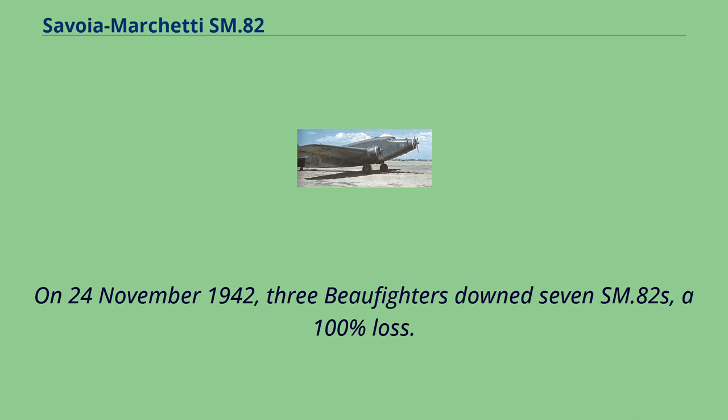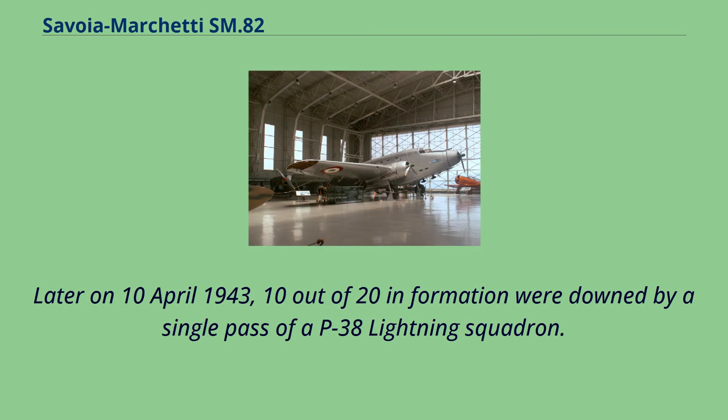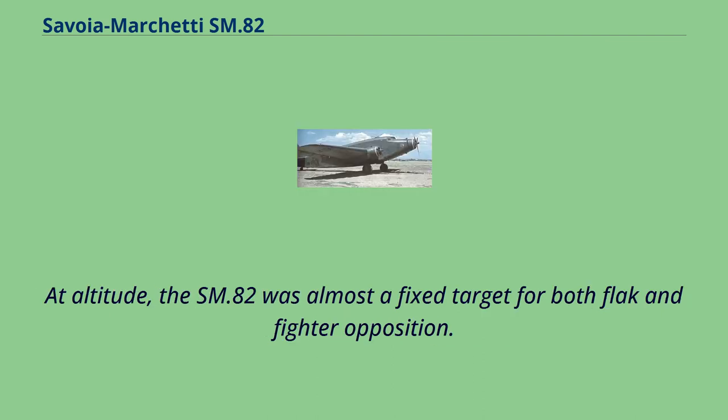On November 24, 1942, three Bowfighters downed 7 SM.82s, a 100% loss. Later, on April 10, 1943, 10 out of 20 in formation were downed by a single pass of a P-38 Lightning Squadron. At altitude, the SM.82 was almost a fixed target for both flak and fighter opposition.